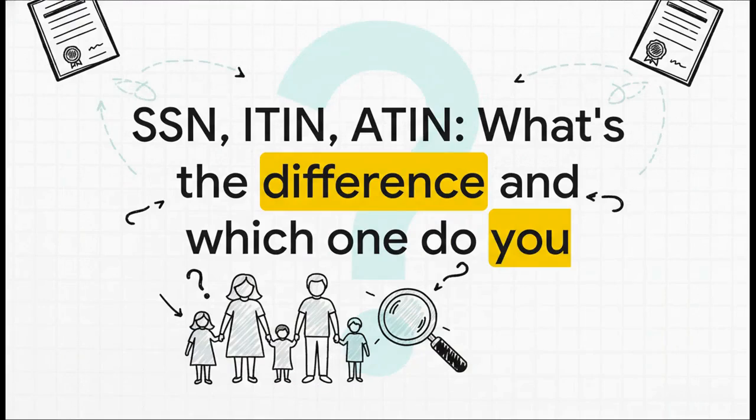So let's start with the big question, right? What is the real difference between all these? You've probably heard these terms thrown around, but what do they actually mean? And more importantly, which one applies to you or your family? Stick around because by the end of this, you're going to know exactly how to tell them apart and what each one is really for.